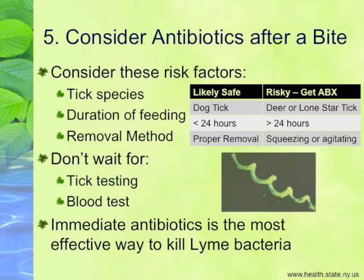And if you've been bitten by a tick, then you want to consider getting preventative antibiotics because Lyme is treated most effectively immediately. The longer you wait, the more the bacteria has a chance to spread throughout your body and it gets more difficult to treat.